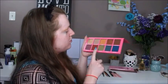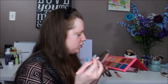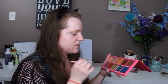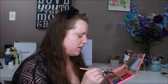I'm going to go in with Military here. I'm going to use my Luxie 121 brush to put this in the crease, and also kind of like a halo eye. I really like doing the halo effect because it complements my hooded eyes, and I love it. So I'm going to go ahead and do that.